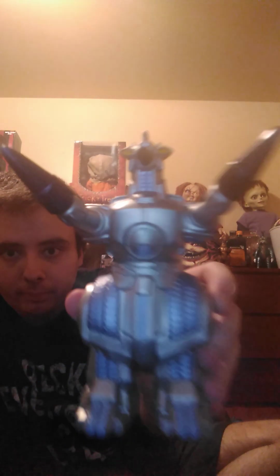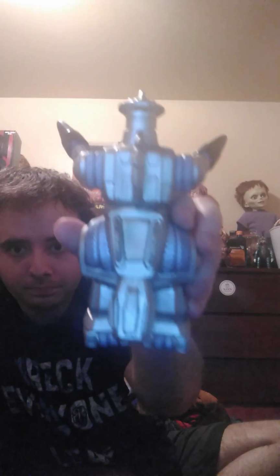Oh yeah, we have Moguera and the tag for Moguera. So here's the tag. The back of it, most of the inside is just all Japanese. I can't understand what the hell that says. But and then here's Moguera. The only articulation on this figure is the arms. That's it. But Moguera, whatever you want to call it. So yeah.